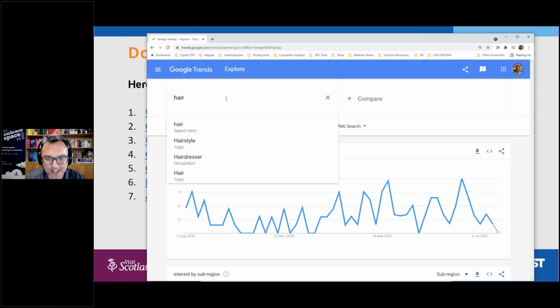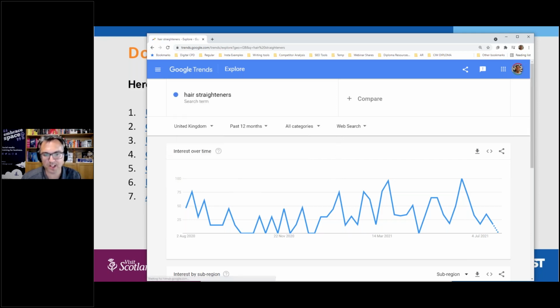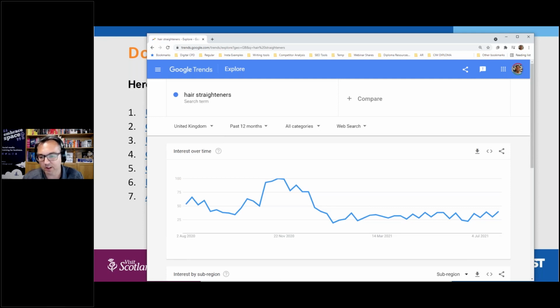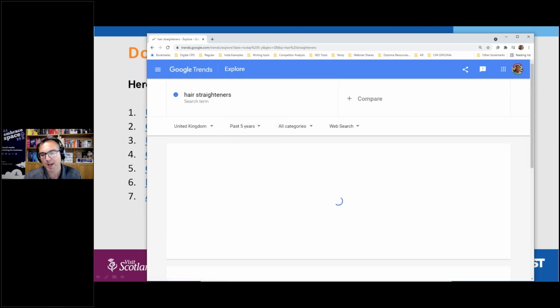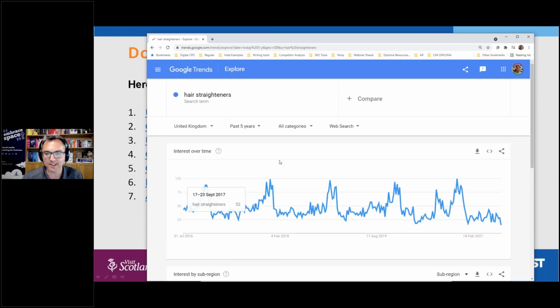If I was a hair care business and over the last few years we are maybe very much focusing on our hair straighteners because they're the product that gives us the biggest return on investment. They're the products we make the most profit from. And over the last 5 years, loads of folk are indeed searching for hair straighteners. Look at the spike every year. That's the Christmas, by the way. That's the gift market. Again, understanding user behavior.